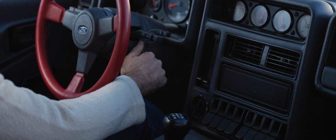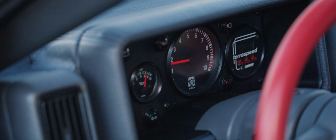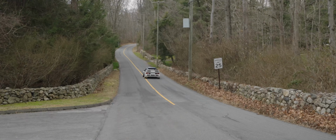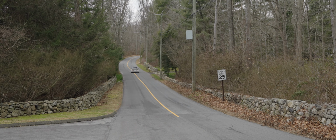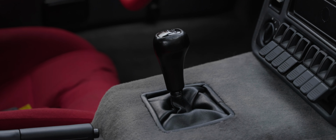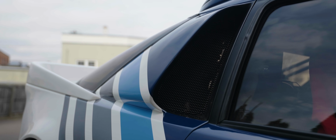The second you fire that car up, you know. The noise, the idle, that Cosworth BDT, which in the case of the Evolution gets punched out to 2.1 liters, the lope of the idle, the rattling of the gearbox, everything about it harkens to the nervous thoroughbred nature of a true race car.